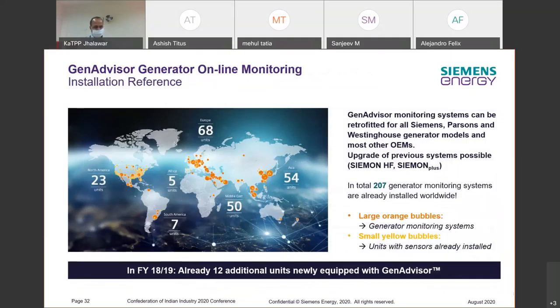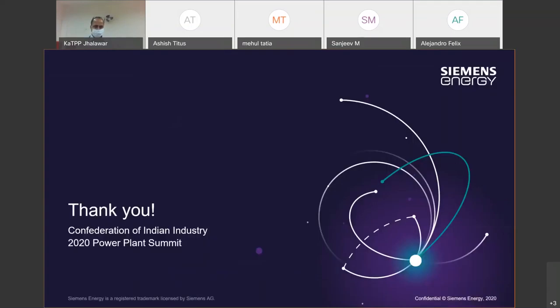The last slide just shows some of our experience base with GenAdvisor. We currently have it installed in over 200 units all around the world. Not all of these applications are monitored by the Power Diagnostic Center. That is an additional service. So GenAdvisor can be monitored locally at the power plant or remotely through the Power Diagnostic Center.